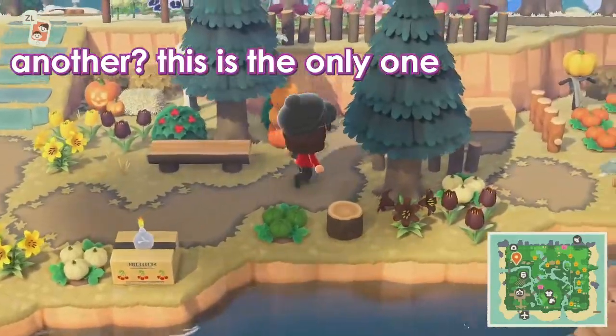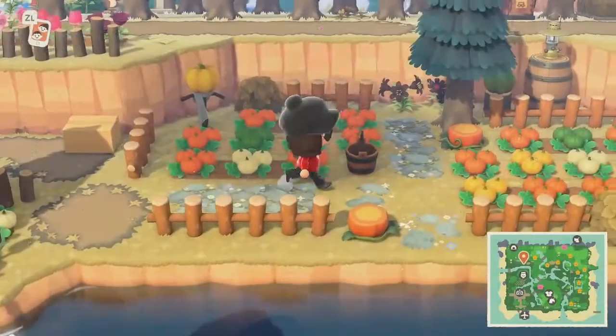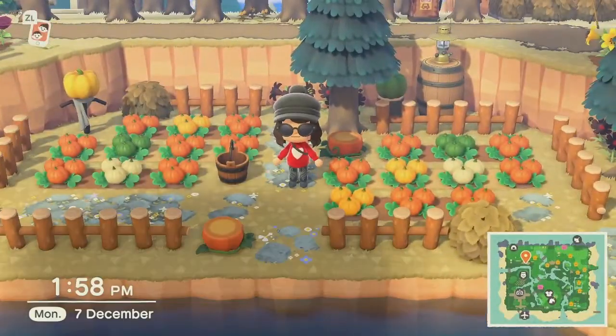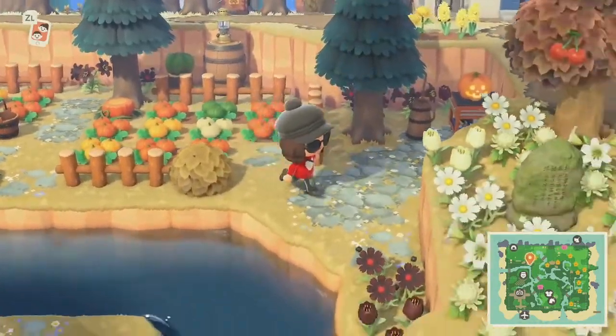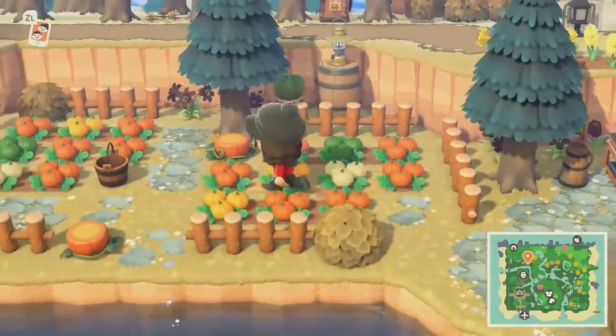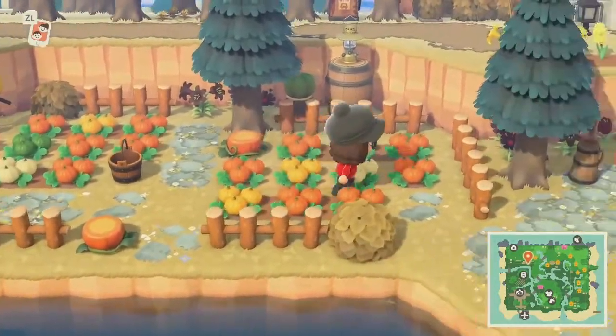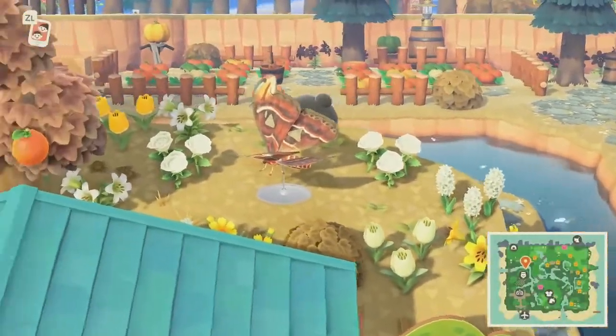This way we've got another farming area. It's my pumpkin patch that I refuse to get rid of because I really like how colorful it is. I like these colors. I like oranges. I like greens. I like yellows. So this is gonna stay. Period. This way we're going to the museum.